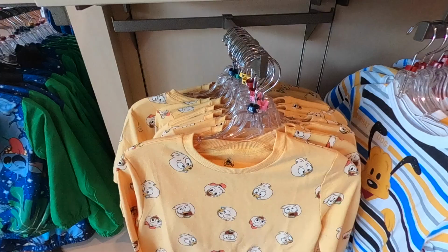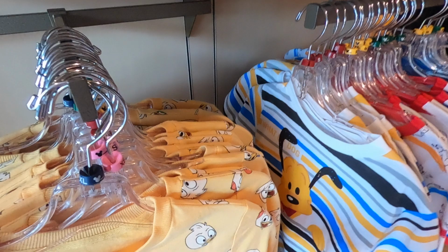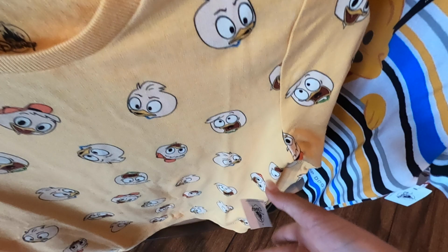DuckTales sweatshirt that I'm absolutely in love with. I'm gonna see how much this is. Where's the tag? Okay, the tag's here. Okay, so it's a little pricey for our budget. It's $35, but I think we can find a better deal. So let's keep looking.